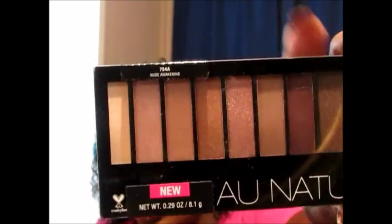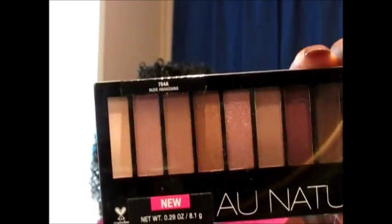And they do have another one. I just have Nude Awakening for right now. I probably will go ahead and just grab the other one.